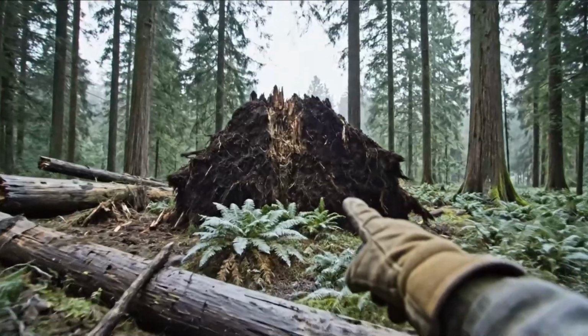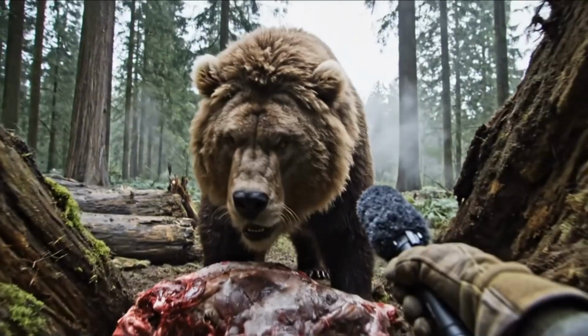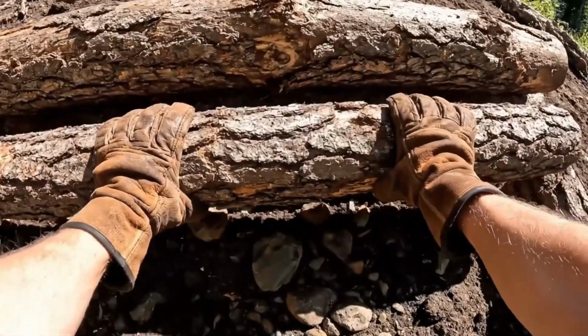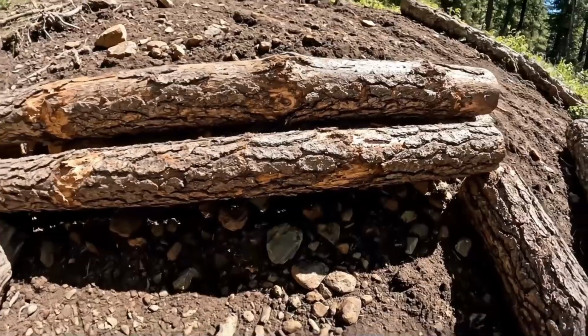The claw marks alone suggest immense power. This territory is highly dangerous, a fact we are now confronting directly. To build a stable barrier, layer the logs tightly, ensuring they interlock to prevent erosion and stabilize the hillside.